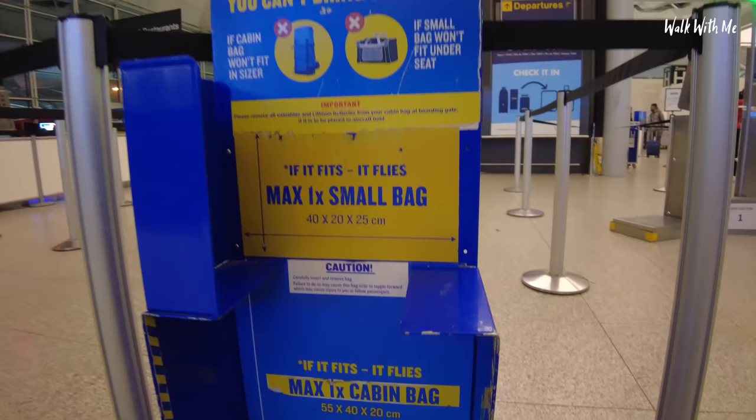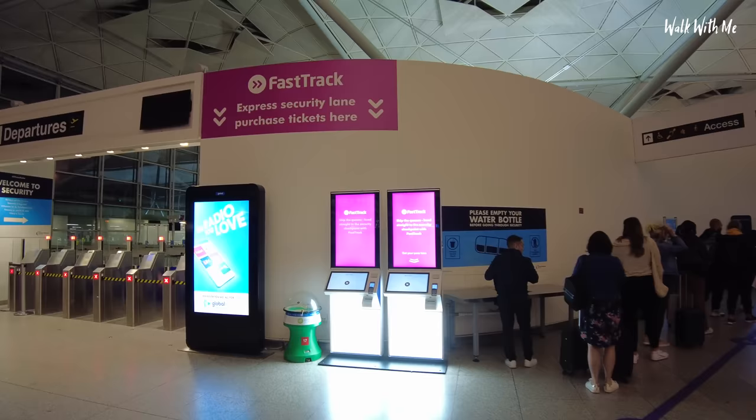Will it fit? I'd say that fits. That bows out a little bit. So that is so confusing. Even though my bag fits, it can't actually go in the hold. Got to pay extra. So you now have the option when you go through security to get the fast track pass.